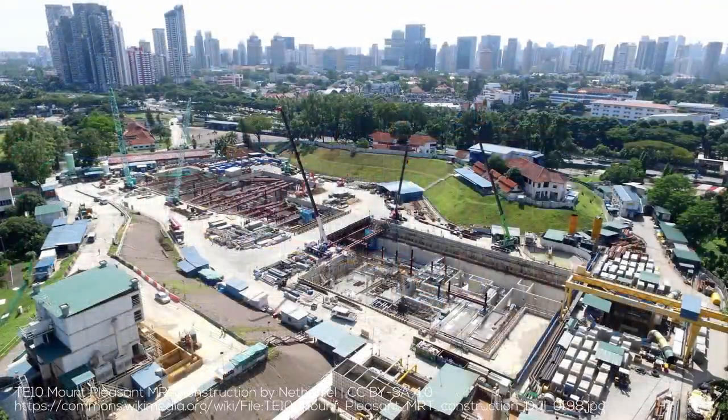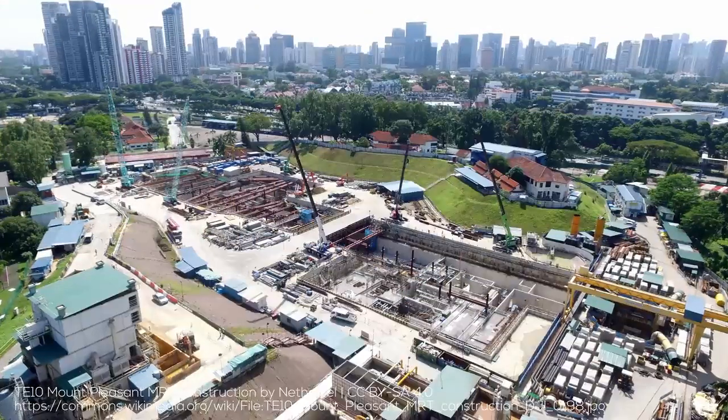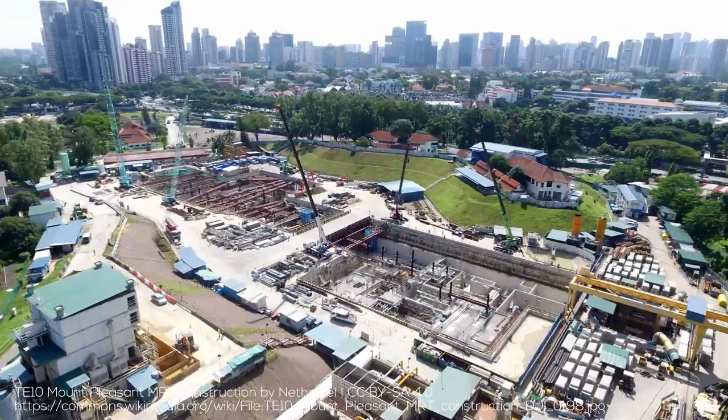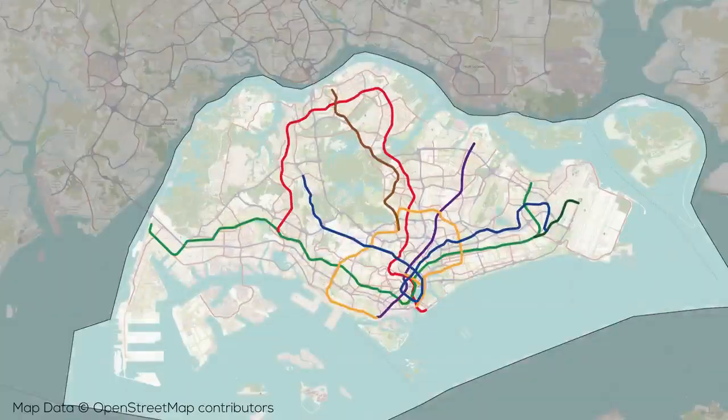Going to really sound like a broken record here, but once again the line is automated and fully underground and operates on 750-volt DC third rail and standard gauge track. Wow, Singapore loves its tunnels. So that's the MRT as it is today.